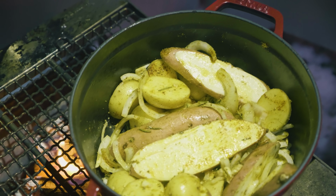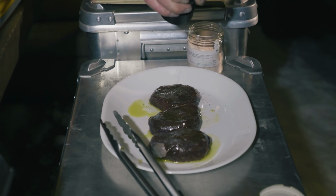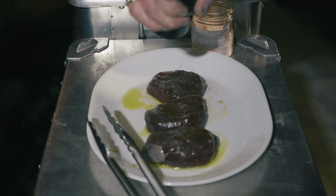That should be pretty good, because then we can make it a bit like a pepper steak.